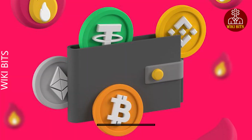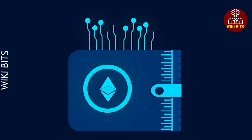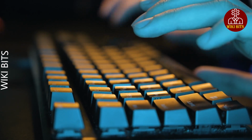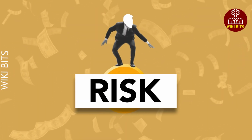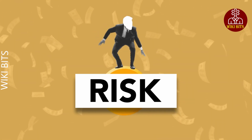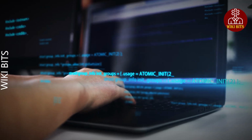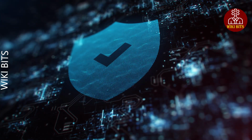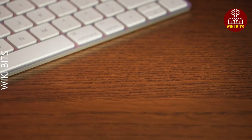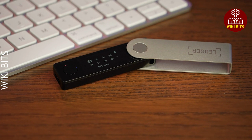Hot wallets. These are crypto wallets that are stored online and run on internet-connected devices, such as tablets, computers, or phones. Hot wallets are convenient, but there's a higher risk of theft since they're still connected to the internet. Cold wallets. Cold crypto wallets aren't connected to the internet, making them your most secure option for holding cryptocurrency. They take the form of external devices, like a USB drive or a hard drive.